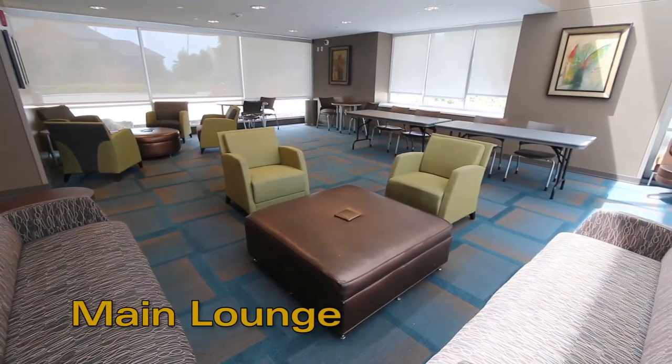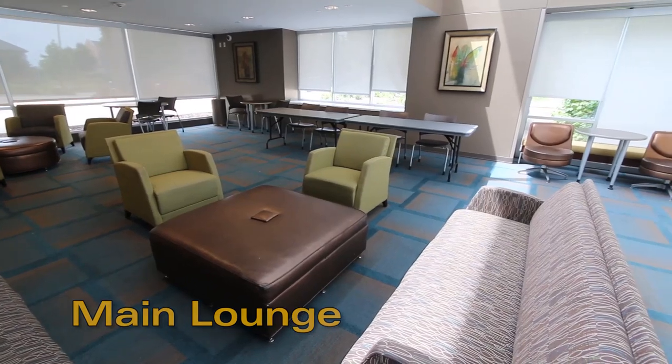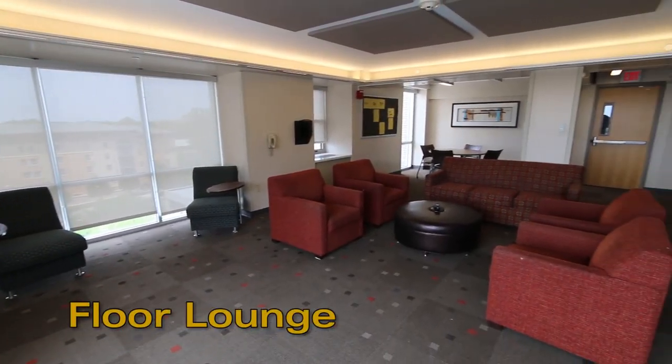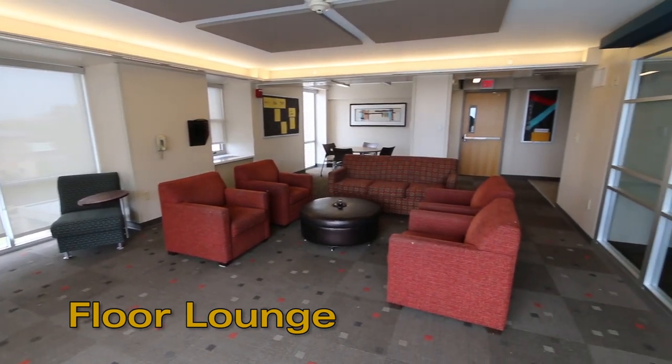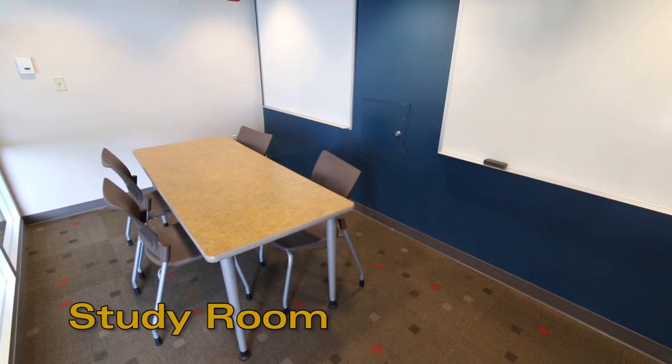Connected to the main lobby is the main lounge, a spacious open area where many hall events are hosted. This is a floor lounge where students gather and relax, connected to an enclosed private group study room.